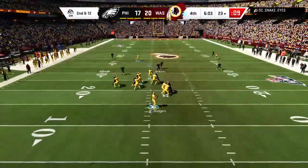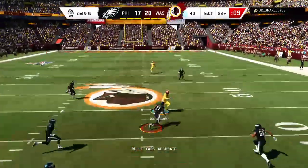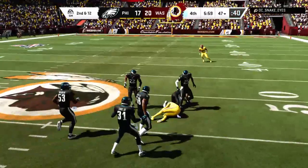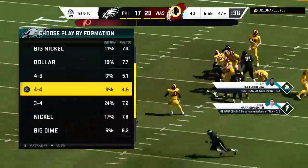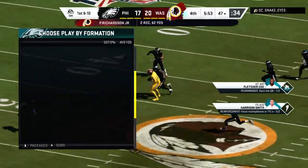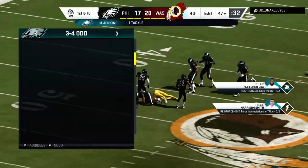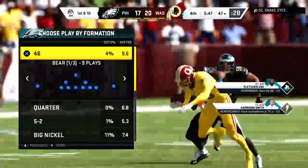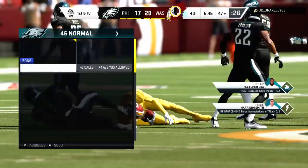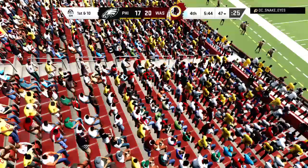Rodgers going to throw. Got his man complete over the middle. It's Richardson. And they work this well upfield across the 45. The play began back at the 23, and they pick up 23. Redskins, first down. First and 10 at the 47-yard line.